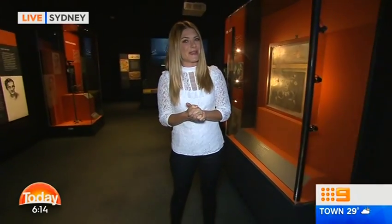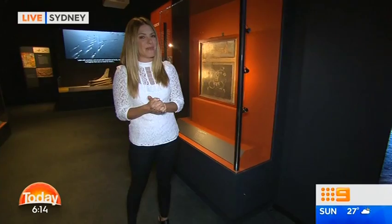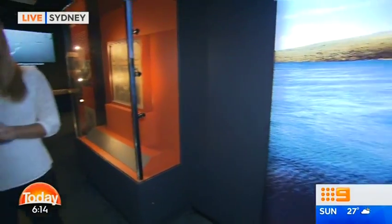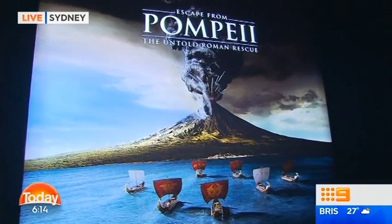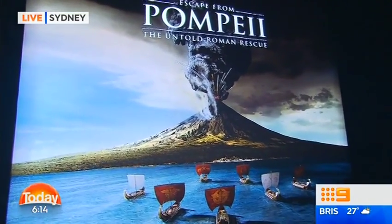I'm being a bit of a history teacher today, so we have come to the Australian Maritime Museum in Sydney and we are checking out Escape from Pompeii, the untold Roman rescue. It's been about 2,000 years since Mount Vesuvius erupted on the town of Pompeii, burying it, and a lot of artefacts have been brought out to Sydney for this special show.